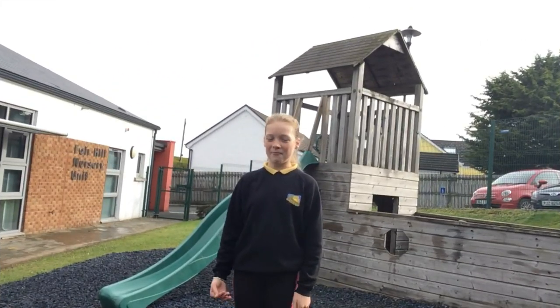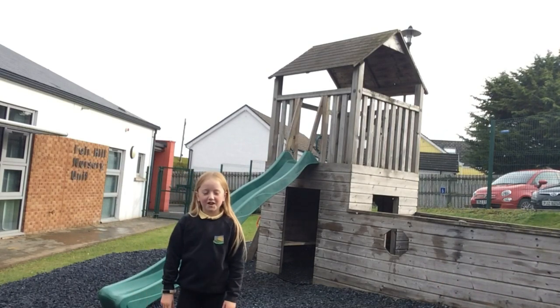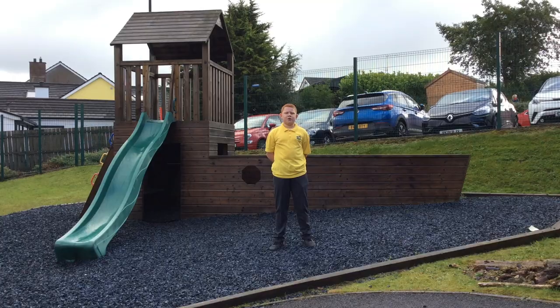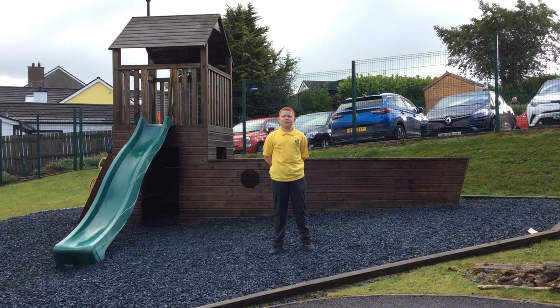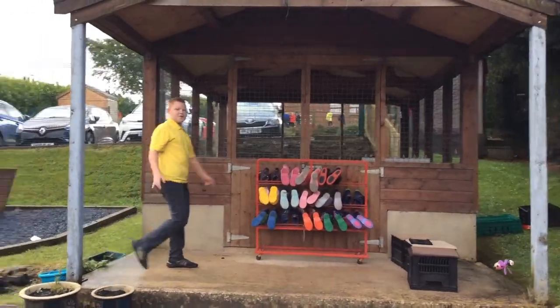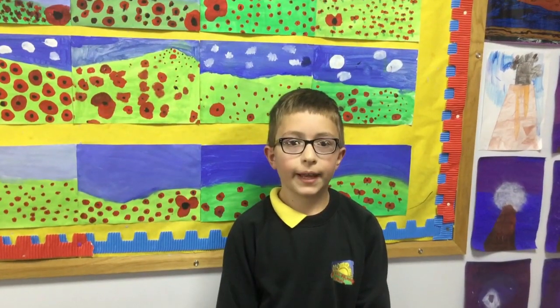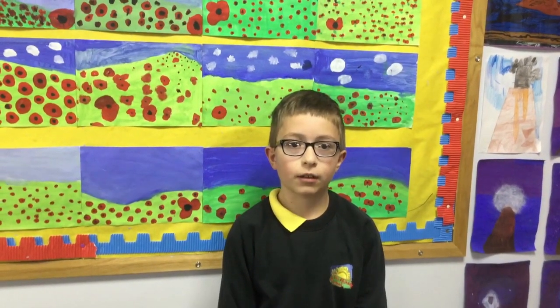The nursery pirate ship, as you can see behind me. I remember when I was in nursery, I liked playing on it and I made so many friends that day. In nursery, I really loved painting. It was my favourite thing to do. The nursery building is modern and spacious with a pirate themed adventure play area and a 5 metre squared sandpit. In nursery, there was a teddy bear picnic and I brought in my favourite teddy and I really loved it. I remember I loved playing in the cubes in nursery, even if I got stuck one time.